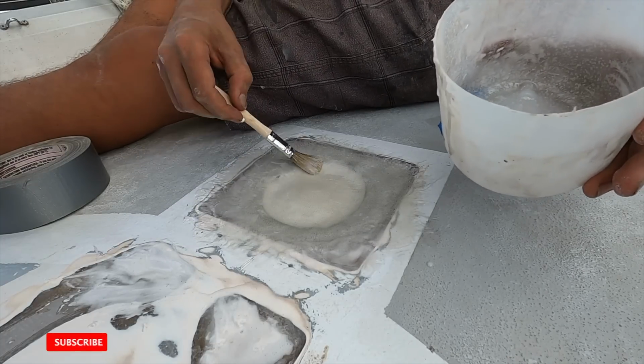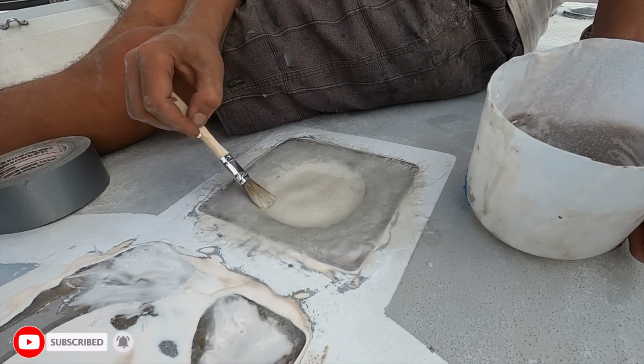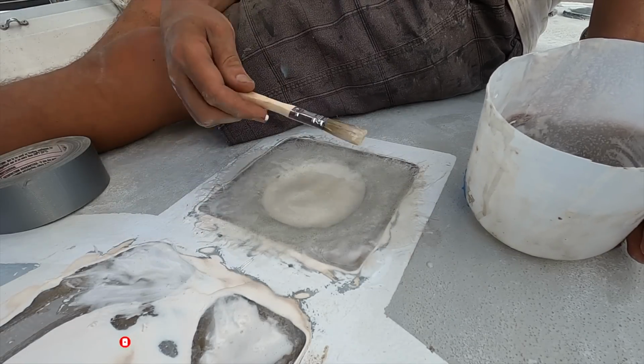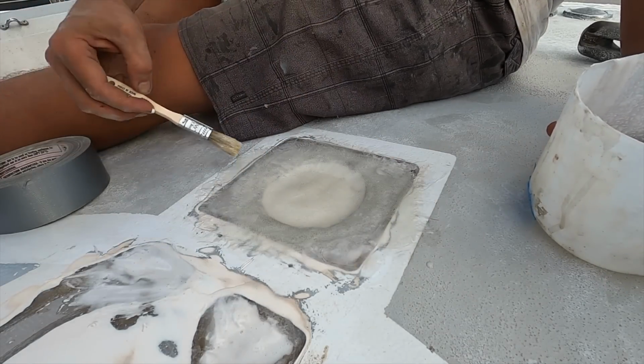Let that dry, and that should be nice and strong, and then we'll fare that, put a few more larger and larger sheets again till we fill this area.